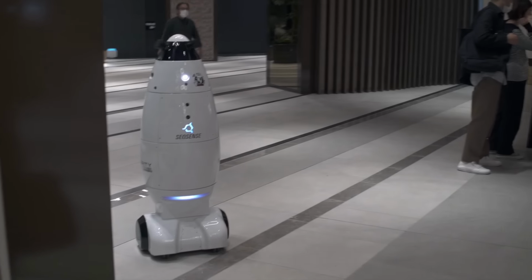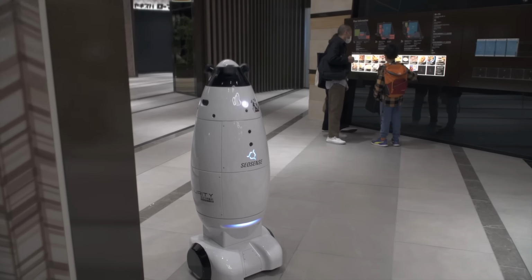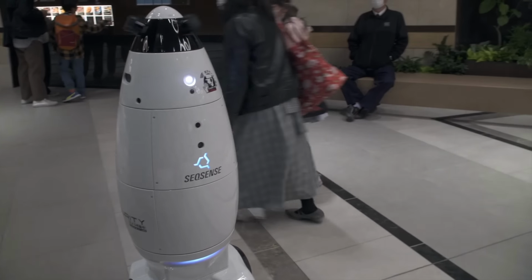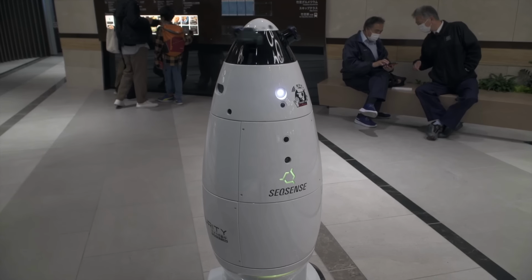And remember Tokyo's obsession with robots? Well, they have some sort of robot security guy, and he runs around making beeping noises, and he kind of found me and followed me for a bit, so I must have looked suspicious.